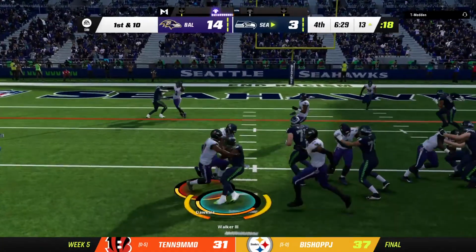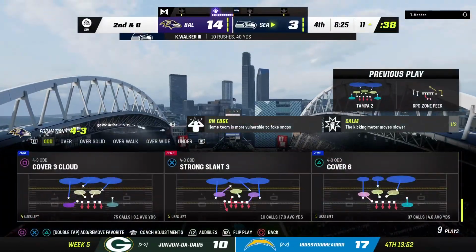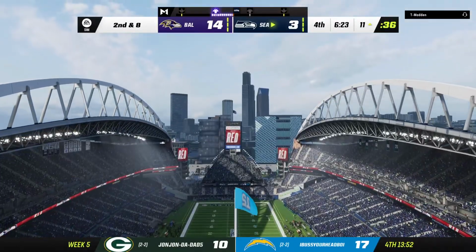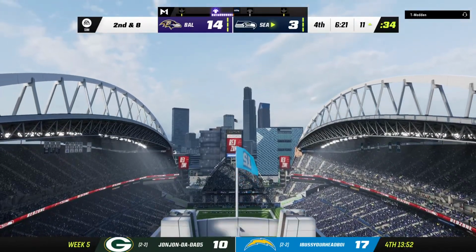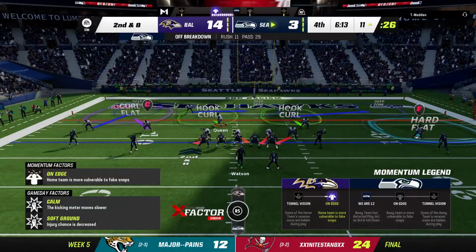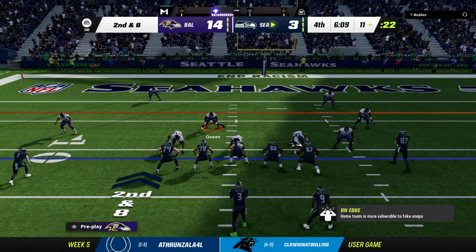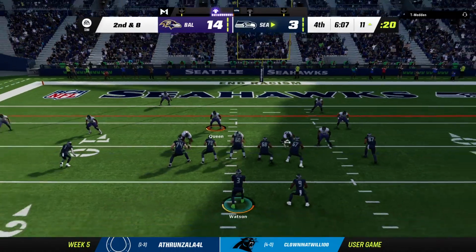Straight ahead, Walker. And he'll be taken down here at about the 11th. Malik McDowell there to make the tackle. Not a whole lot there. The defense was ready, it looked, for that run-pass option. You get the sense that next time he has that opportunity, he may keep it himself and get to the perimeter. Probably owes his back a little bit of an apology on that one.